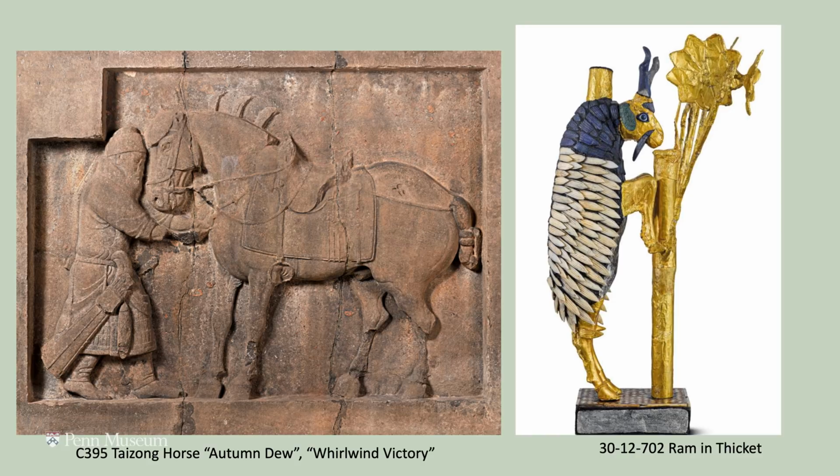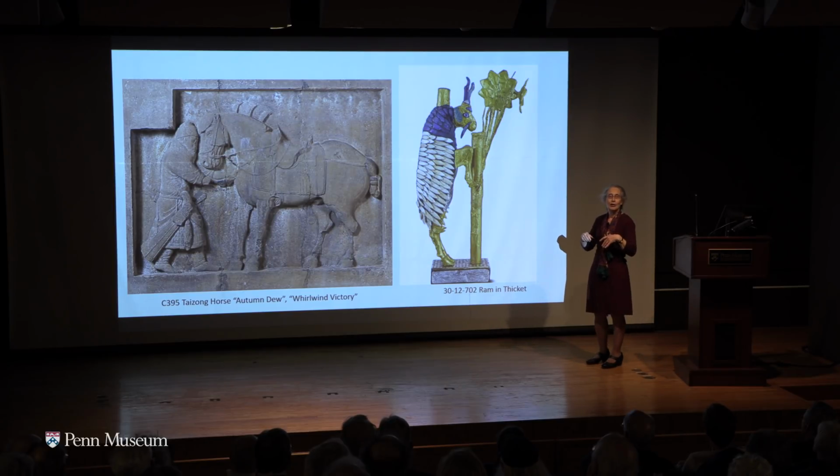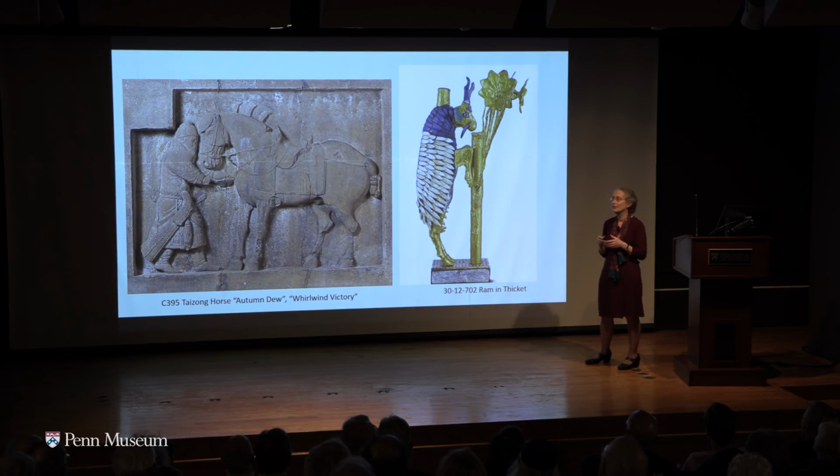Contrast this with another very, very famous piece, the Ram in the Thicket from Ur, and you can walk down the street and this image is up on banners attracting people to the Penn Museum, because we've got the golden goat with a lapis lazuli and shell back leaping up to nibble at the gold leaves and flowers of a sort of tree of life emblem.